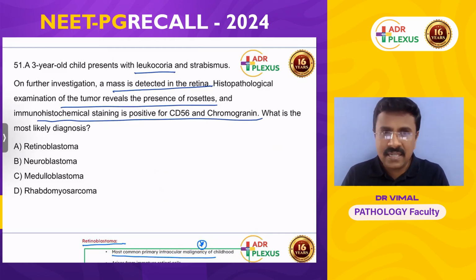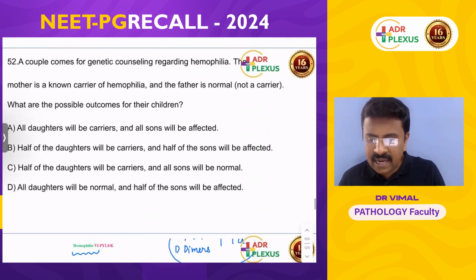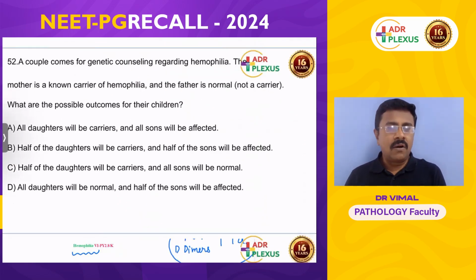And typically, a child with leukocoria, white reflex, the answer is retinoblastoma. Retinoblastoma. Yes, see this? We have discussed this. And again, one question on this.